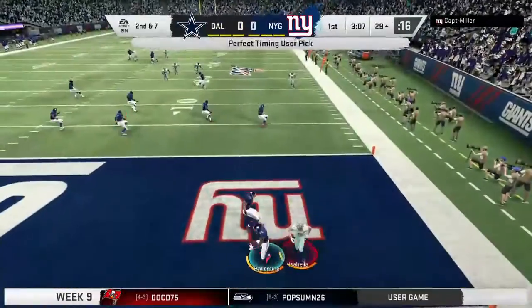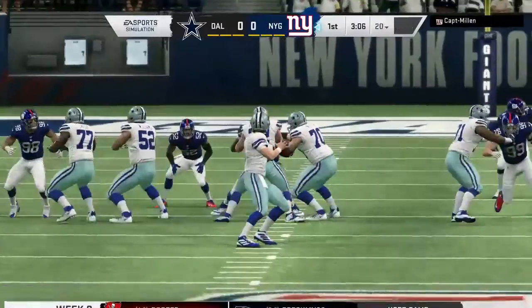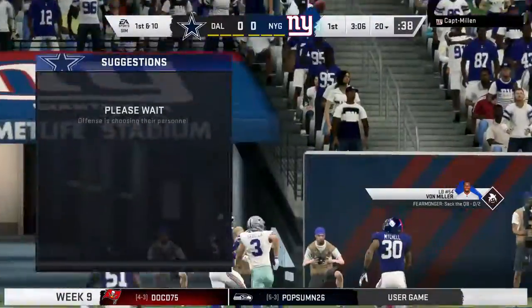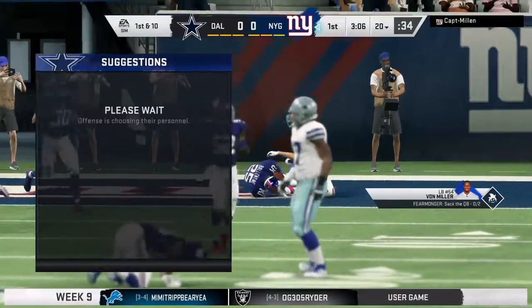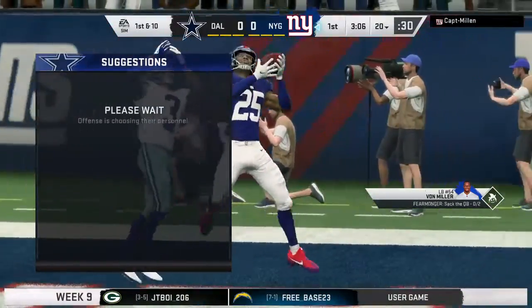And it'll be intercepted. A great read, and it's picked off. And a big turnover there as his guys will get the football back. Andy Isabella was the intended target. The Giants take over 1st and 10 at their own 20-yard line.